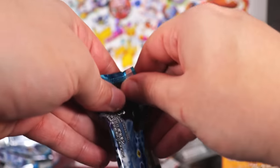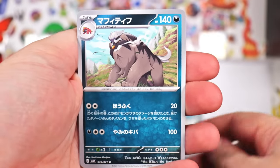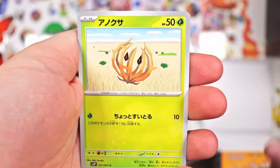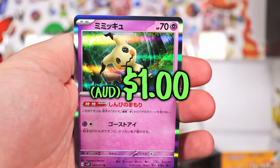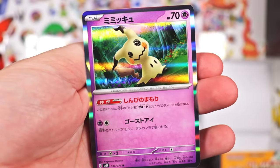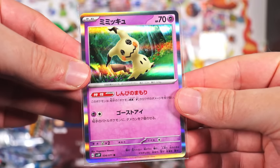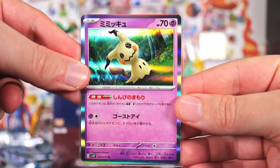It's a blue. It's another snow hazard. One to the front. Flip it around. Dog. Dog with a butter. Alright, love disc. Mimikyu. Okay. Didn't know he was in this set. There we go. Holographic. The Pokemon who wishes he was as loved as Pikachu, trying to trick people into giving him affection as well.